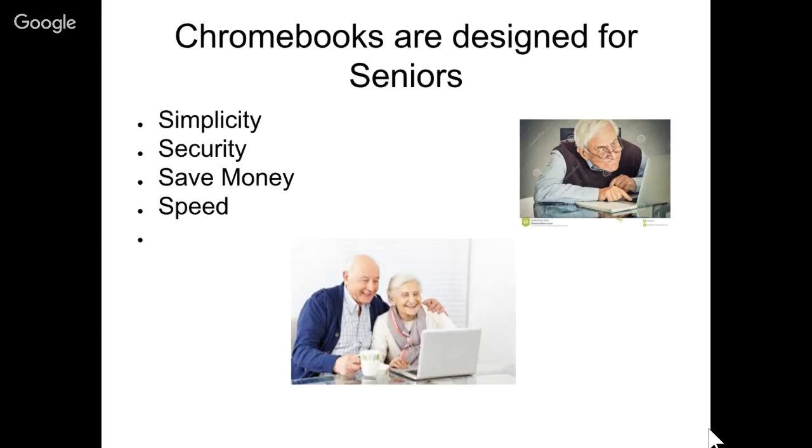Save money. Last week, a Chromebook made by Lenovo, I've owned a number of them, the N22, was on sale for $122. I mean, you can buy a fully functional laptop to do all your stuff that you want to do for $122. That is just amazing. That's crazy cheap. It's a why not?